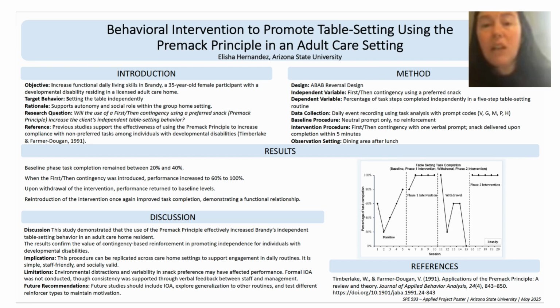There were a few limitations in this study. Environmental distractions can be one, especially when you're in a care home and there are definitely different variables, between visitors coming and other clients potentially having a behavioral episode, which can impact how well your subject is responding to prompts or how well they're able to focus on the task.